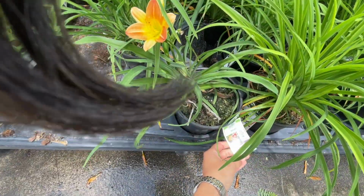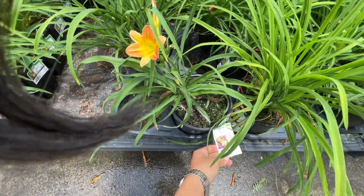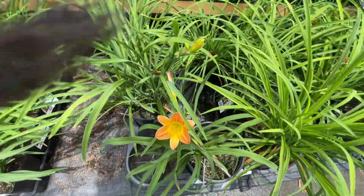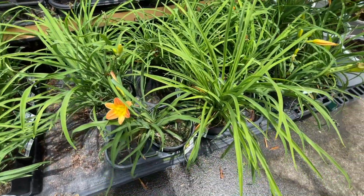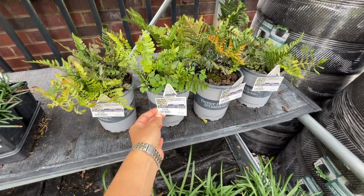Some sweet daylilies for $6.88. These do well in part sun. And these do come back every year. And they're really easy. Oh look, here they have some of the Japanese painted ferns left for $9.98.